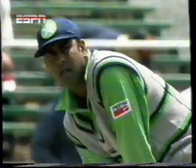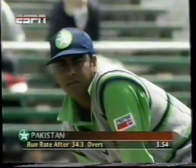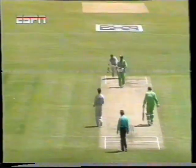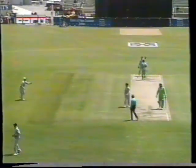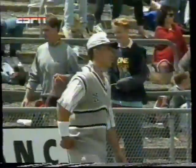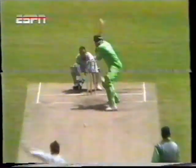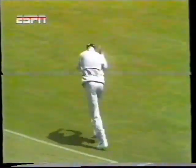Basit Ali at the crease needs to get some rhythm about his innings, so it's a difficult time. New Zealand are rattling through these overs. That's good policy. Only 4 men inside the circle at the moment. Inzamam-ul-Haq. He's thrashed at that one and he's gone. Down at deepish mid-off, Dipak Patel takes the catch. Inzamam-ul-Haq, the danger man, is on his way.